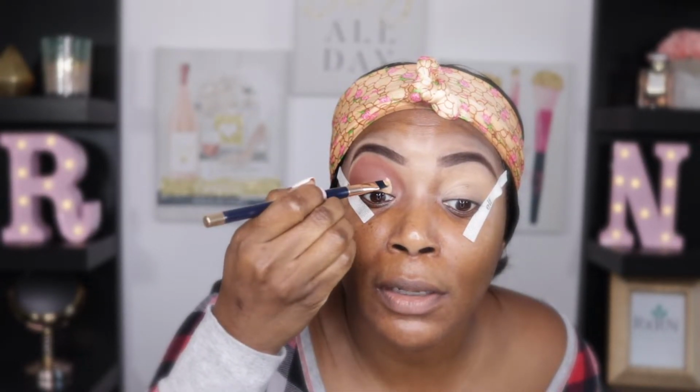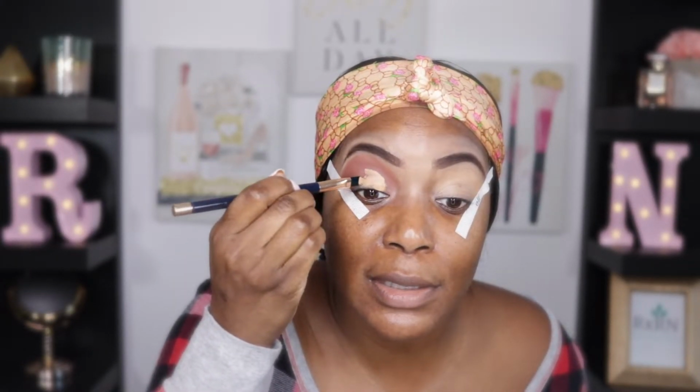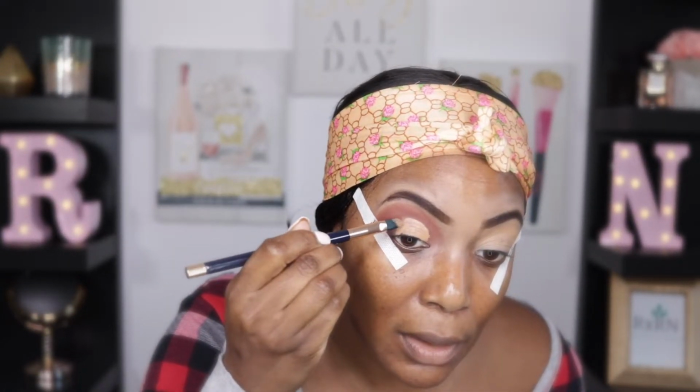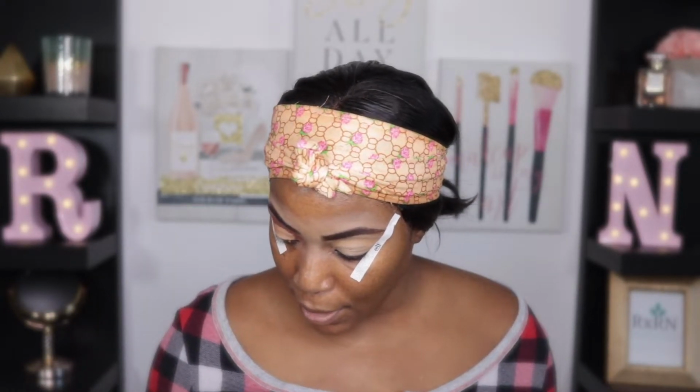But I'm just going to take a little bit, and I'm just going to go right here and carve out an area. I do have hooded eyes, so I kind of look up. And then I can go a little bit above the crease so that you can see the shadow. And see, I just wanted a little bit. I didn't want too much. Then you have to let this dry. I'm going to take my beauty blender and pat it just a little bit so that it dries quicker. So while that's doing that, I'm going to go ahead and do the other eye.